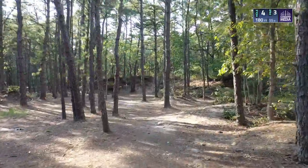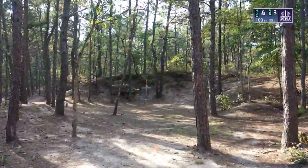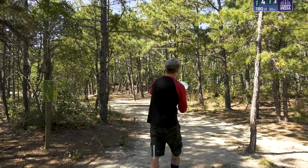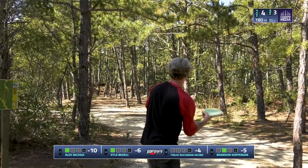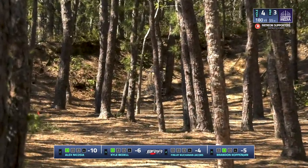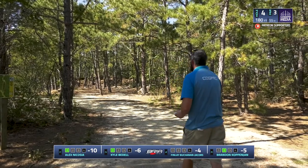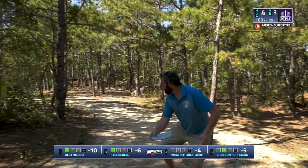One of the shortest holes on the course, hole four, is also one of the densest fairways. There are a lot of trees on this short hole, but that also means that there are a lot of gaps. And it looks like the biggest lane is on the right side. Brandon goes to his forehand, trusty forehand approach. Oh man, and that thing scurries up right next to the pole. Drop in birdie for Brandon upcoming.